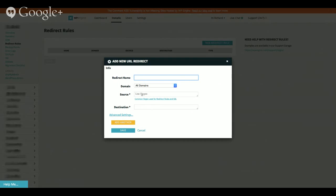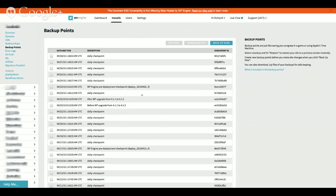Really cool. Then they also have this, one of my favorite features as far as peace of mind goes, is they do daily backups, right? You can see these are daily checkpoints. Every night they back up my website, and I don't have to do anything about it. So I don't have to use something like Backup Buddy or pay for any backup solutions. All already taken care of.